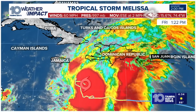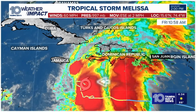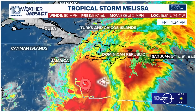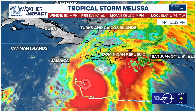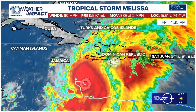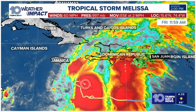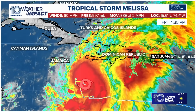This system is still nearly stationary at this time. The problem with that is, when it doesn't move and it's on top of one area, just crawling along at 2 miles per hour, guess what? All this rain continues to dump on these locations here, Dominican Republic and Haiti, getting hit with that heavy rain. And that's why moving into this weekend, they will have that threat of landslides.